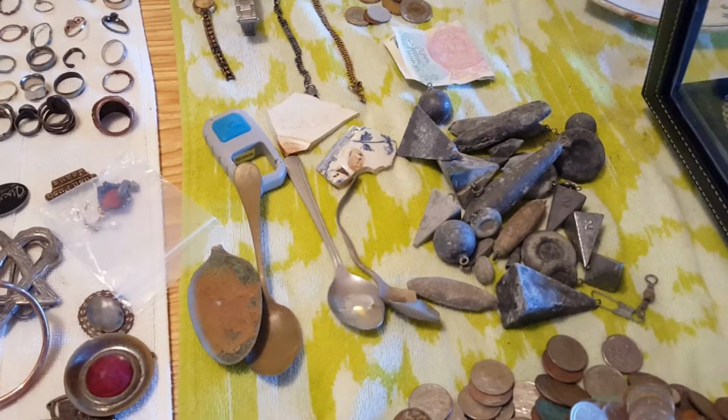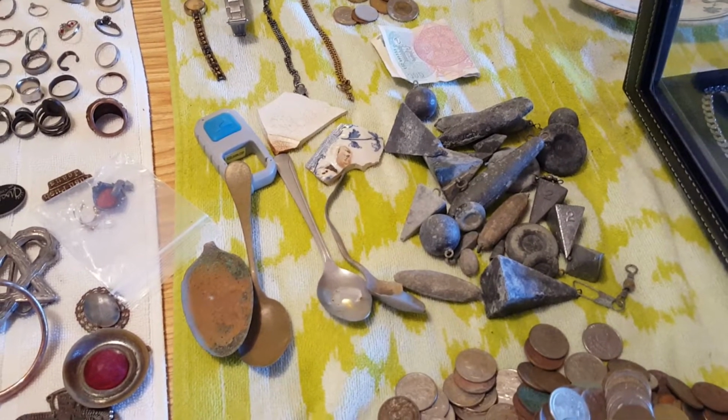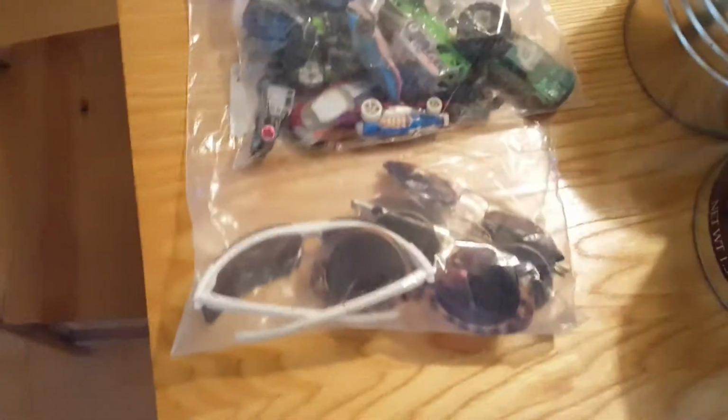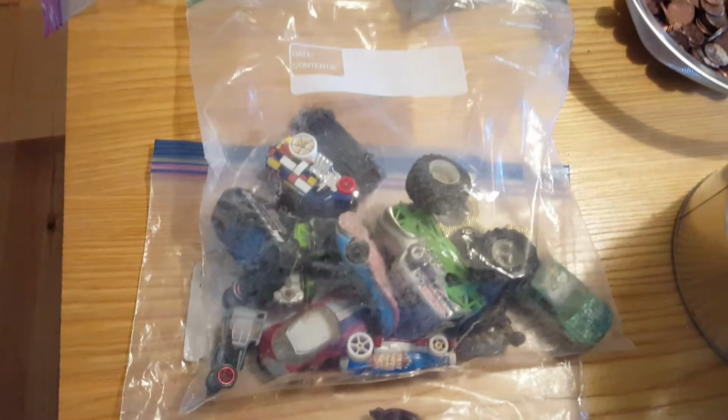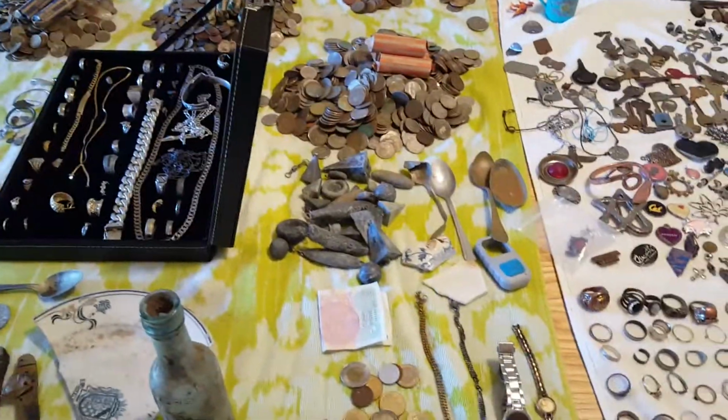And a lot of the silverware that I find, it's not in the house. I've got a big bucket outside. And I've got a bag of crappy sunglasses here, a bag of kids' cars. Got a lot of stuff outside. I've got a fishing boat anchor, a small one.